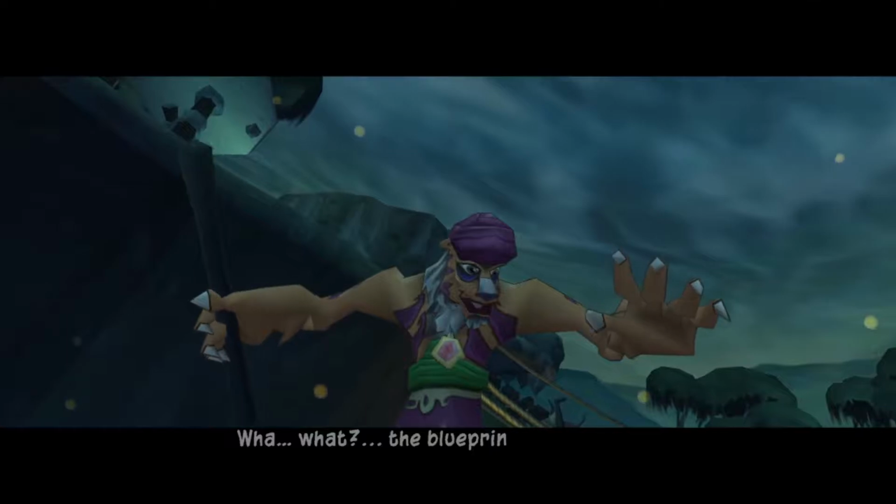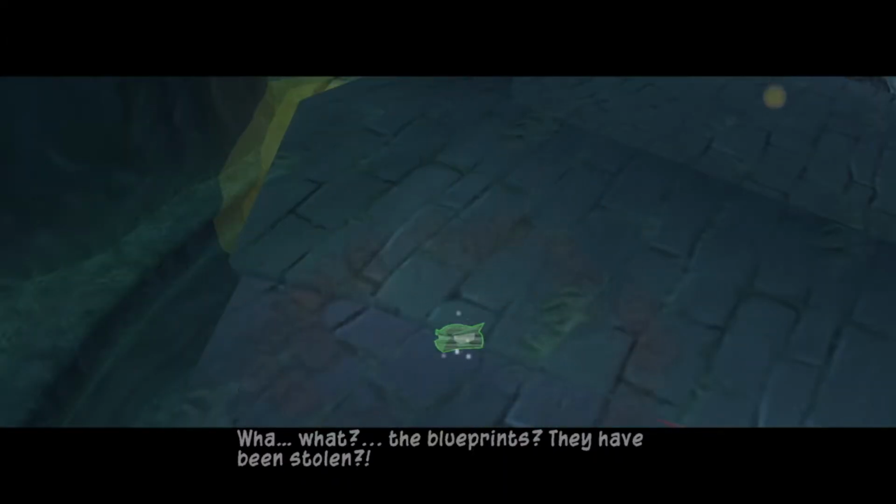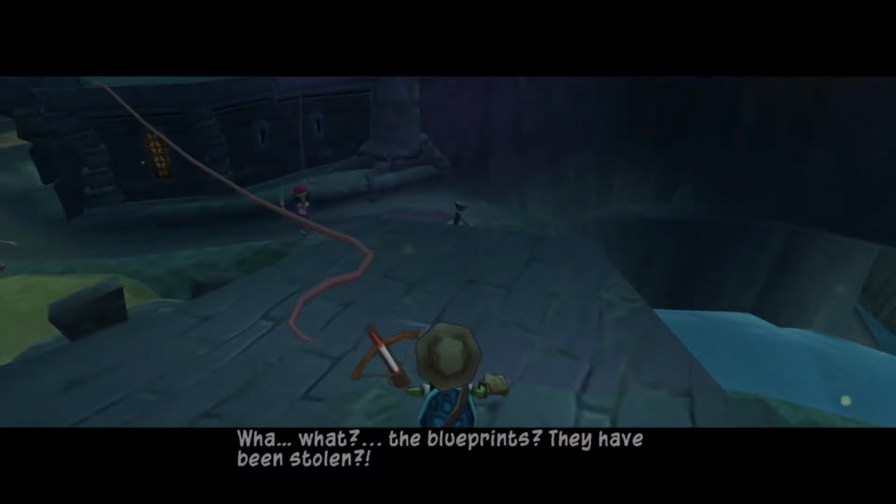What? The blueprints! They have been stolen! That's the complete set of blueprints. Great field work, Bentley. You're really getting the hang of this.